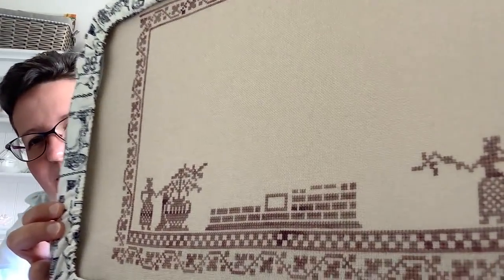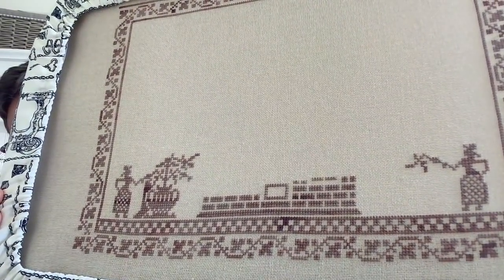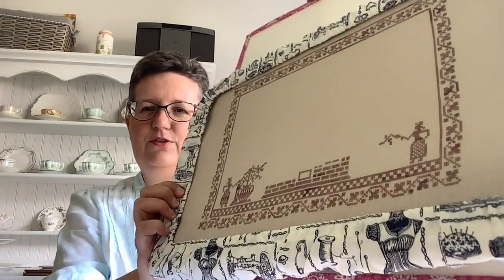The colour isn't showing very well, but it's sort of a mauve, caramel, shades of purple. It's very hard to describe, but it's very beautiful. So I'm pleased with that. I got the two ladies finished and I got the house started, and I've got half a shrub. So I did what I said I would do.